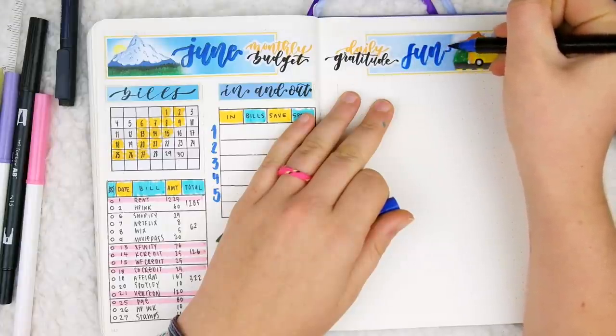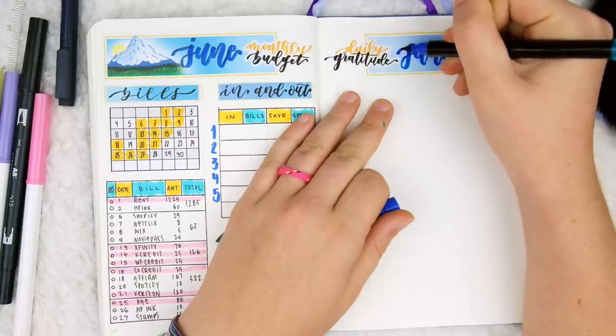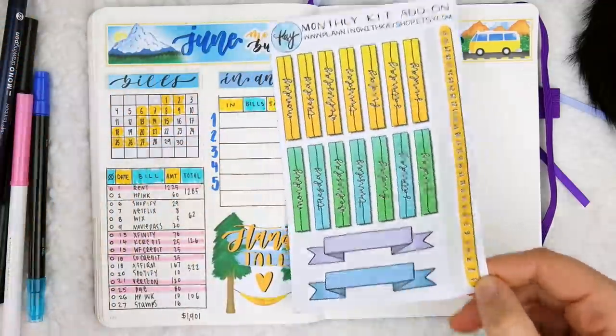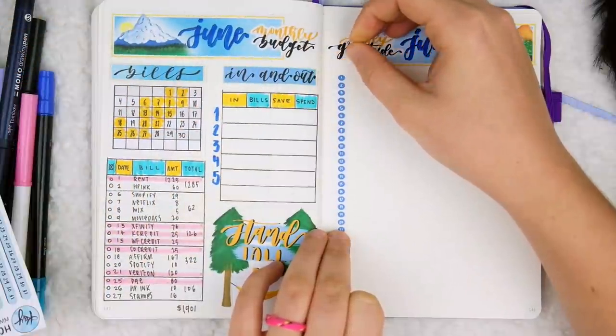I use the little camper van sticker from the kit for the header, and then I'm using a blue vertical number strip that I actually included in that functional add-on sticker sheet.